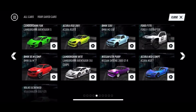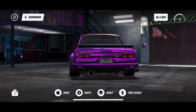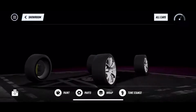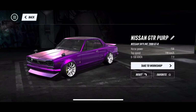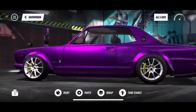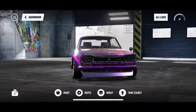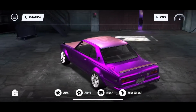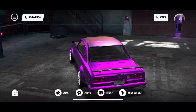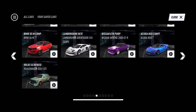So that's that one. And then we have an R30, which is actually a 2000 GTR. It's not made in 2000. It was definitely older. I think it's like the R31. I'm not sure actually right now, so I'll make sure to check up on that later on. They're not even... I'm not going to do that. That'll be a waste of my time.